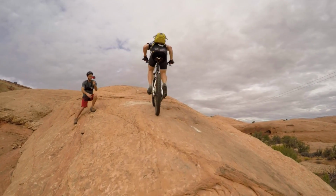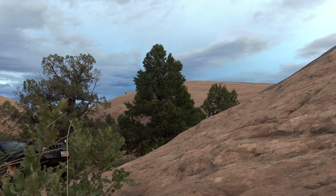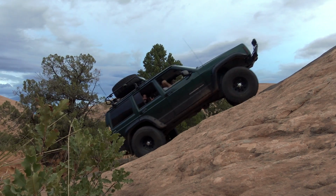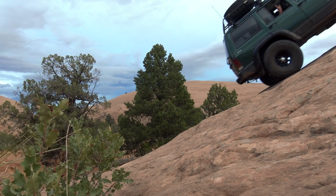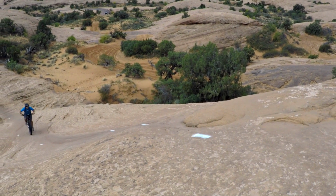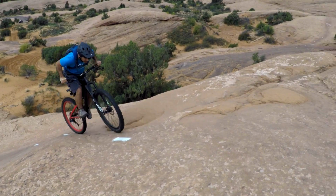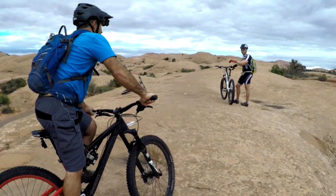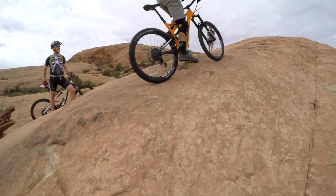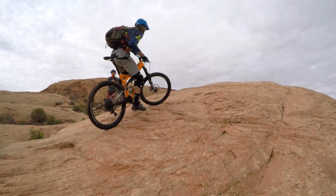This makes it possible to climb features that look completely absurd. We got a chance to hit some of the Jeep trails in the area and could not believe the traction. If you have the strength to keep spinning, every climb on the bike trail is doable. Just make sure you commit and don't stop spinning. Lose your momentum and tumble down an abrasive and unforgiving surface.